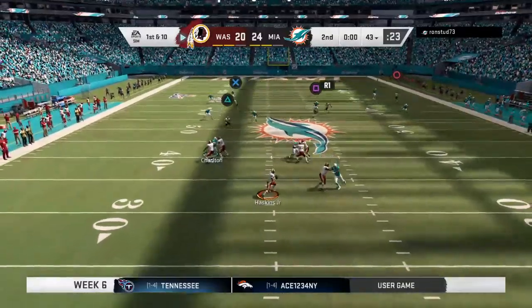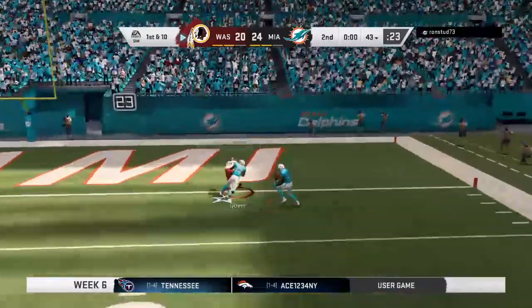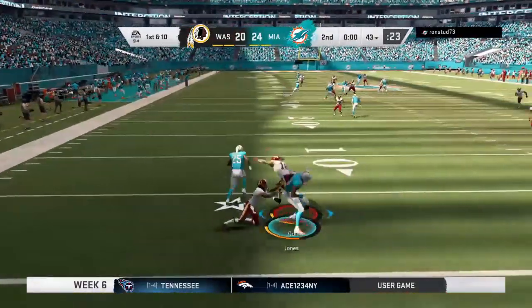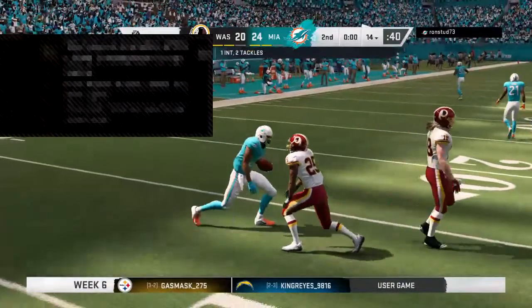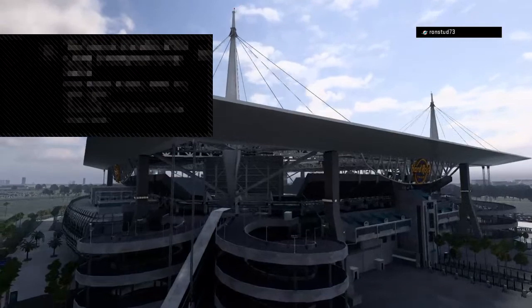It's Haskins. He'll rifle this one deep right side. And it's intercepted at the goal line. Picked off by Rashad Jones. And he will be brought down as time is now run out on this first half of action. So we've reached halftime in a wild first half.